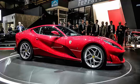The 812 carries over the space frame from the F12, which means nearly the whole car is constructed of aluminum. Carbon fiber is employed almost purely as a stylistic flourish, in most cases an optional one. The F12 TDF donates its rear-wheel steering system.